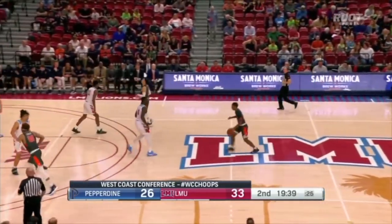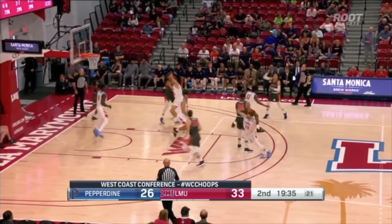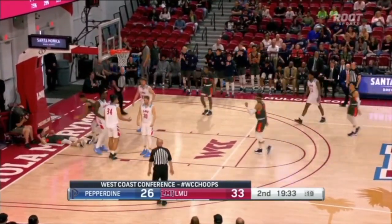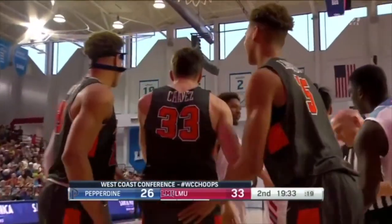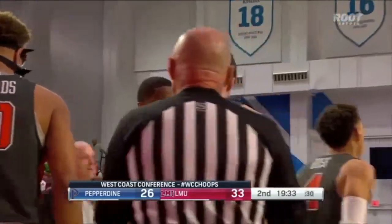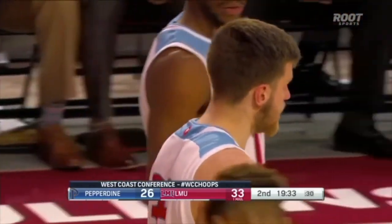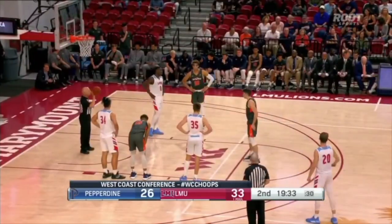He averages 20 a game. What does Pepperdine do to get him involved? I think they send a high ball screen. How about an alley-oop to Chavez? That's a nice play. I think that what Coach Romar will do, what we'll see him do, is set a high ball screen for Ross. Started to see that at the end of the first half, and I think he'll continue to do that to try to free him up and let him look to score as well as set up his teammates.